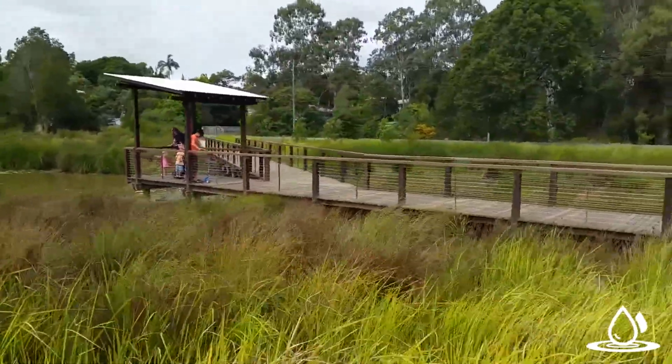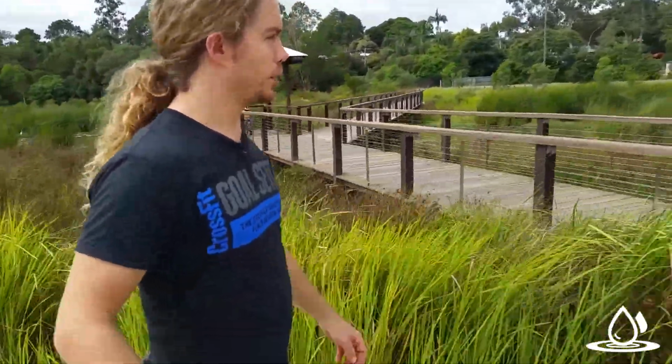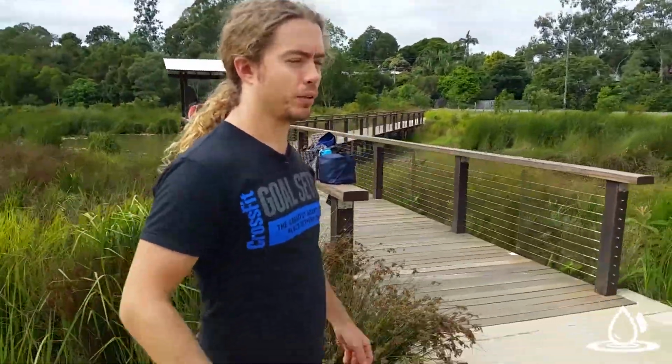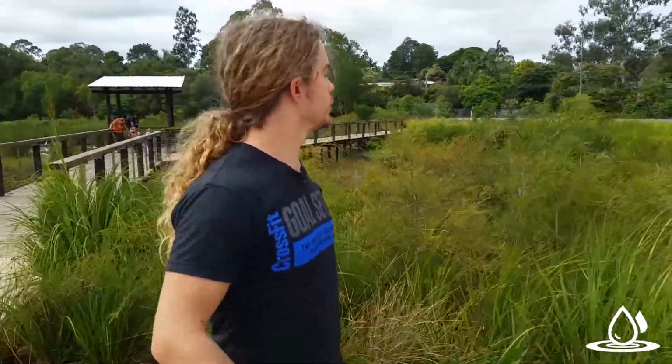So let's do two things. If we've decided that the downstream end of this is these culverts over here, let's go have a look at them and see what this looks like. And then we'll go have a look in the car park that's currently behind the camera. We'll show you that in a sec.